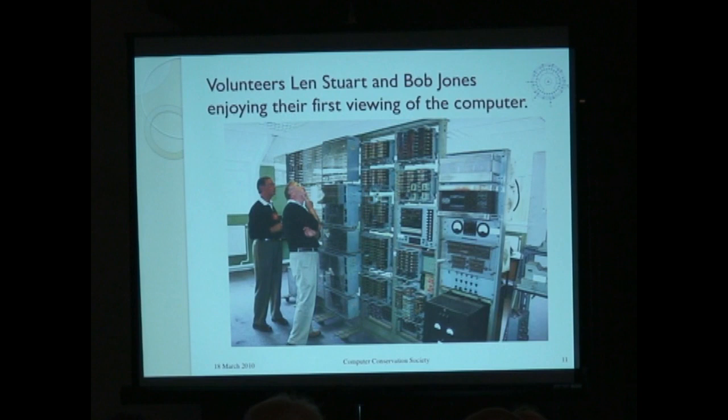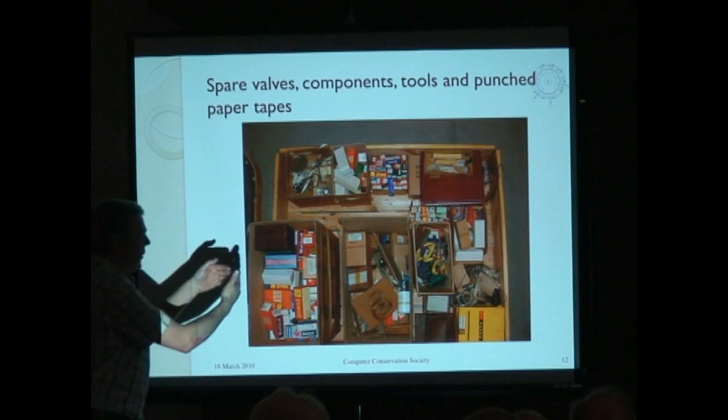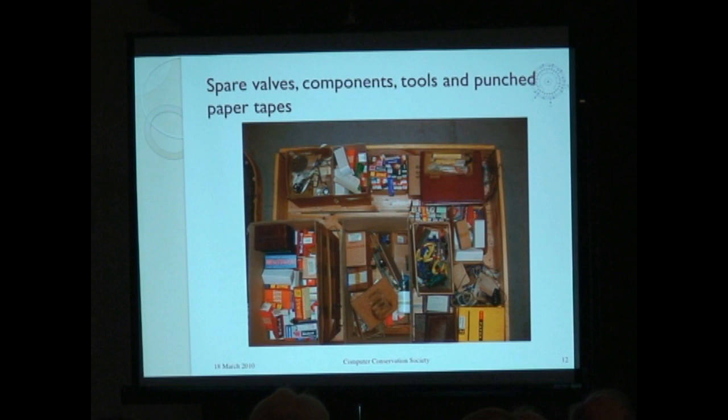Oh, there's that box again. Actually, one thing to note when Kevin was describing it is that it's a bit of a deceptive view. This is actually 2 boxes taped together, and below all of these valves were about 130 Dekatron tubes, all boxed up in various conditions. I'll talk a little bit more about the Dekatrons later on.